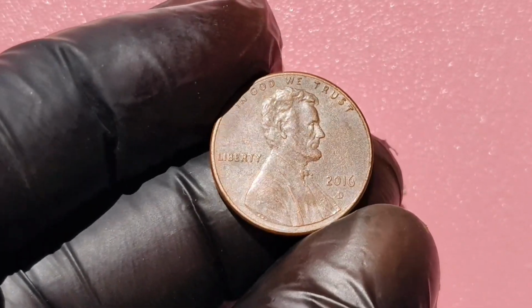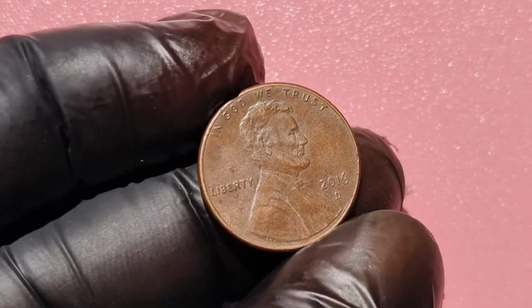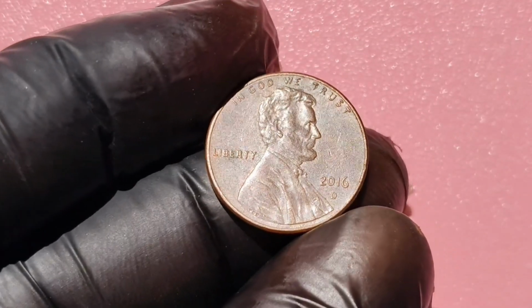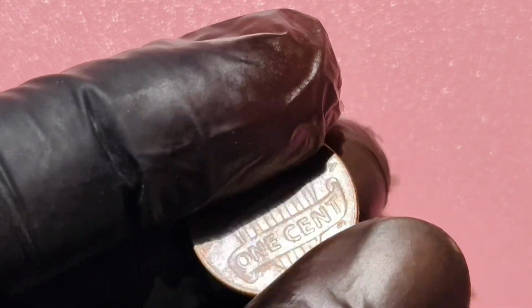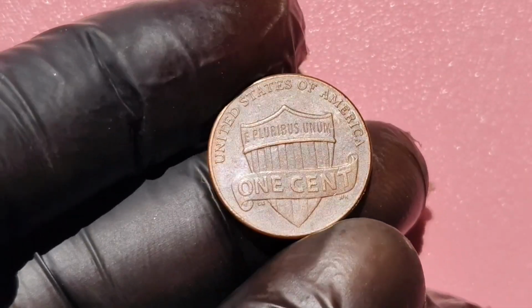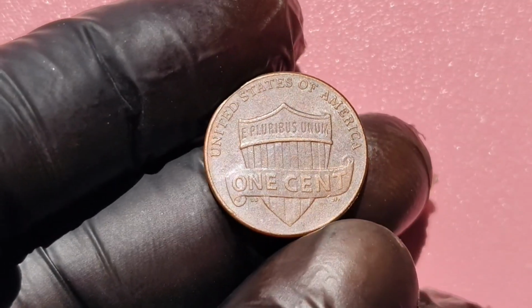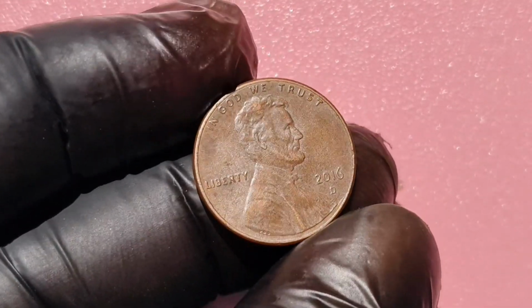One such unique characteristic is the presence of errors or varieties on the coin. These can include things like double dies, off-center strikes, or missing mint marks. If you happen to come across a 2016 mint mark Lincoln penny with one of these errors, you could be looking at a small fortune in your hands.